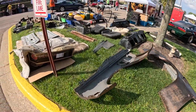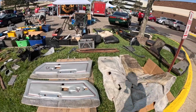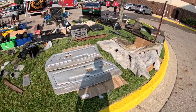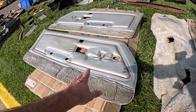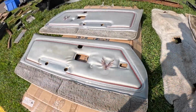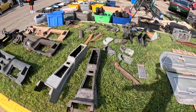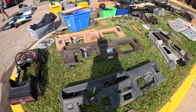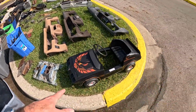More and more second gen parts. Second gens seem to be a very popular year range, especially at this show. These look like the 10th anniversary 1979 Trans Am. You can see it's the silver, and it's got this charcoal and red pattern to it. Second gen consoles, second gen dash pieces. And here you go. I like this.